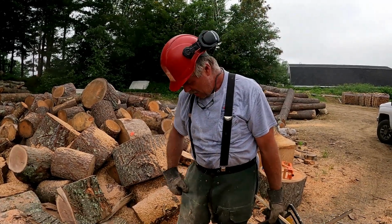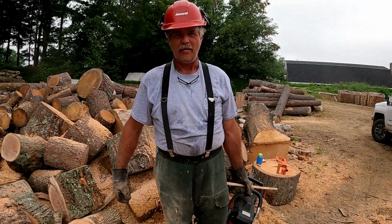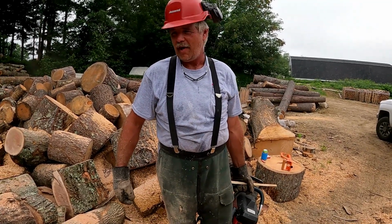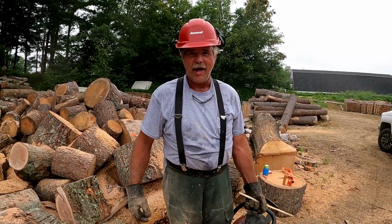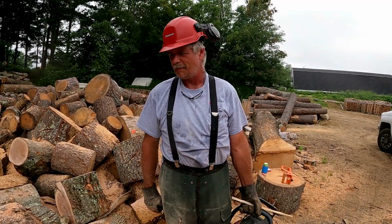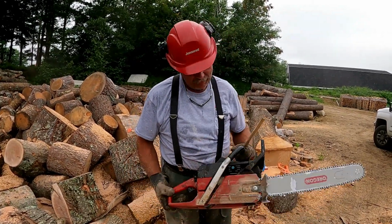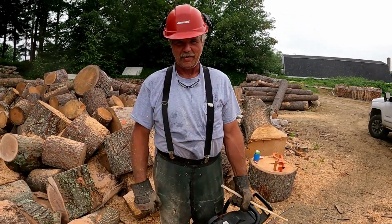So I'm going to ditch these chaps because boy, it's hot. I don't like the extra weight. Man, are they hot. So the old saw is cutting some awful good, but my hands are already numb and gone to sleep. I don't miss the hands going to sleep, that's for sure.